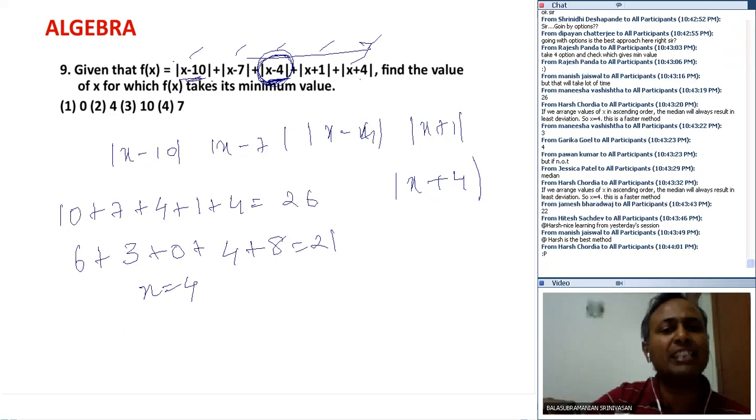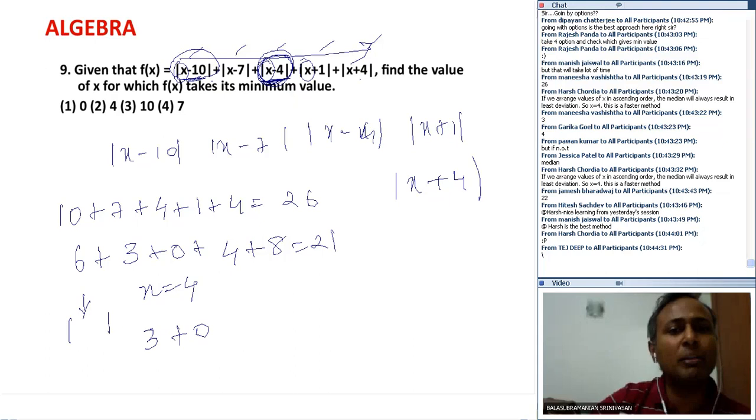I have taken the largest possible value of x and the smallest on this side. So what happens is that deviations on either side become smallest, and the expression inside every modulus takes the smallest possible value. That's the idea. That is why when I take it as it is, if I take for example 7, I get 7 minus 10, 3, plus 7 minus 7, 0, but 7 minus 4 is 3, 7 plus 1 is 8, and 7 plus 4 is 11.